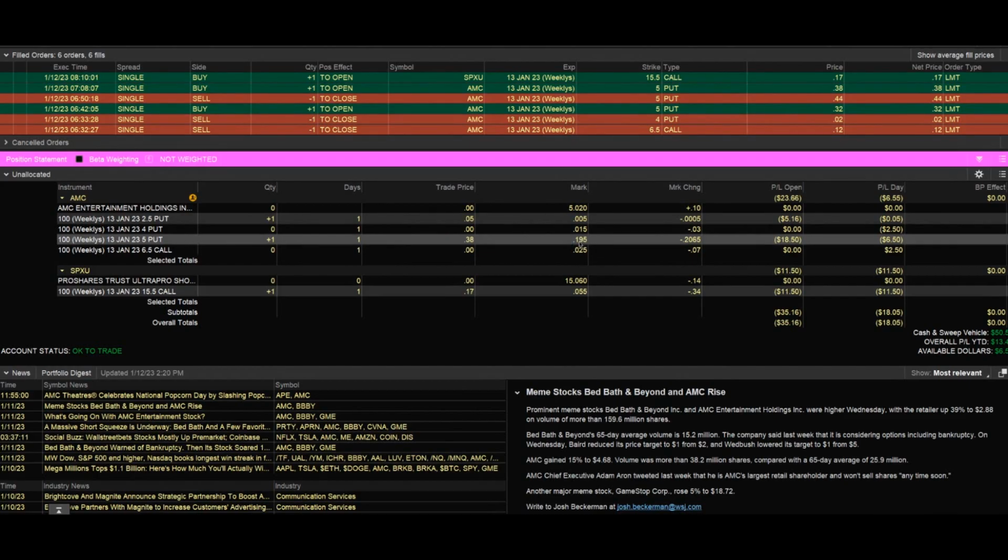And that's because AMC closed at what? $5.02. And I'm holding a $5 strike put that expires tomorrow. This is me playing in the markets. This is not advisable. I am having a good time. I'm having fun. Don't think you're going to get rich trading like this, because you're probably not.